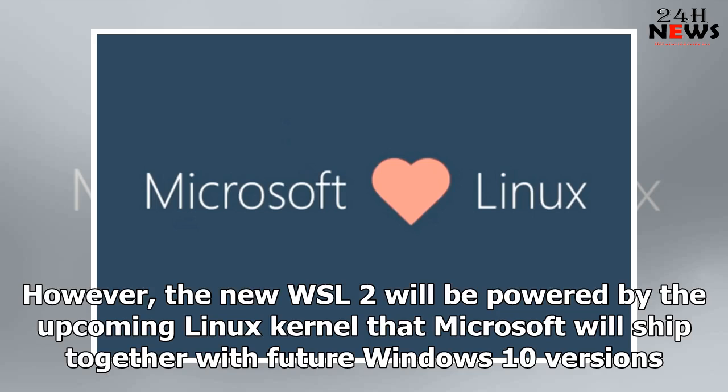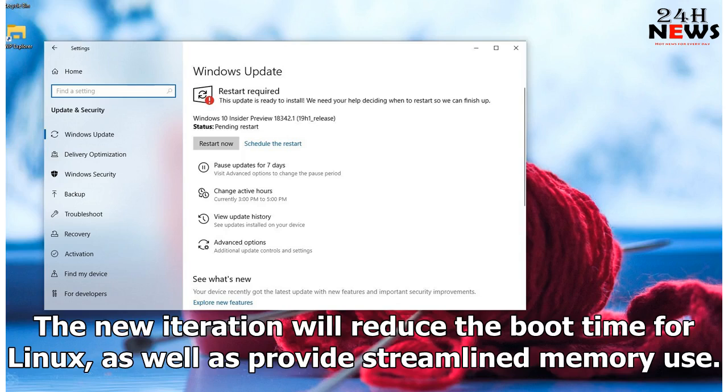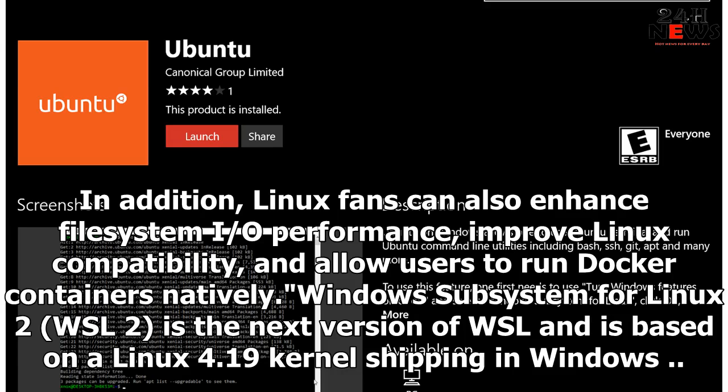However, the new WSL2 will be powered by the upcoming Linux kernel that Microsoft will ship together with future Windows 10 versions. The new iteration will reduce the boot time for Linux, as well as provide streamlined memory use. In addition, Linux fans can also enhance file system I/O performance, improve Linux compatibility, and allow users to run Docker containers natively.